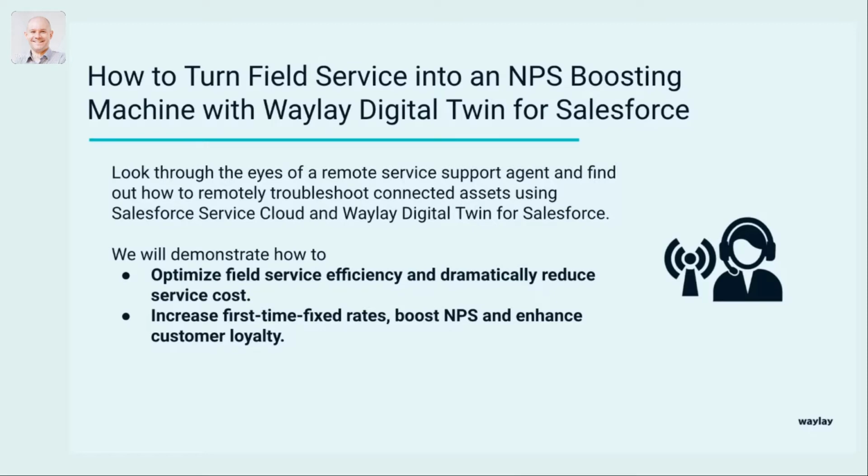So we're actually going to focus on that today. And specifically, we are going to present some new features that are coming in the version 2.0 of the Waylay Digital Twin app, which is pending in the next few days.